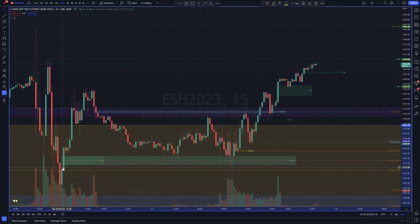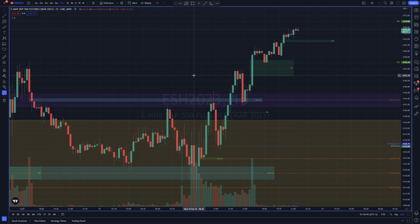There's a very significant 15-minute gap here. I'm on the 15-minute chart right now. There's a significant 15-minute gap that was opened yesterday at noon, actually. So I have that marked out, and then some consequent encroachment, previous low of the day, previous high of the day. And let's get right into the morning setup.